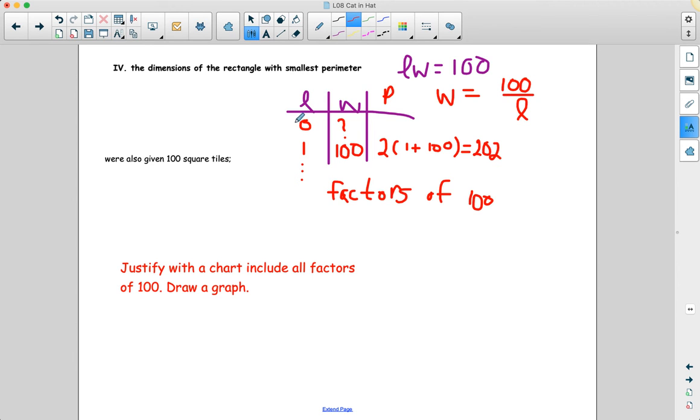Just reminding you, you can't put 0 in here now, because if you put in a 0, you'd have 100 divided by 0, and that's undefined. I'm just going to put DNE because that won't exist, because 100 divided by 0 doesn't exist. Now, if the length is 1, then 100 divided by 1 is 100. And note that 1 times 100 gives me what I'm after.